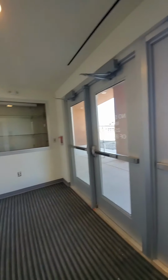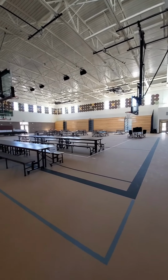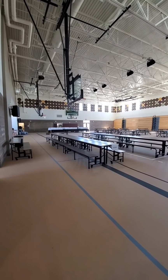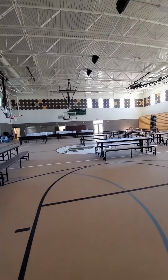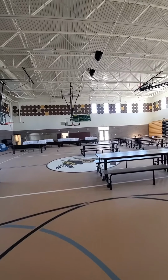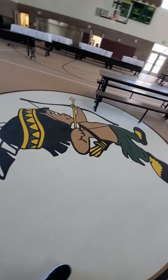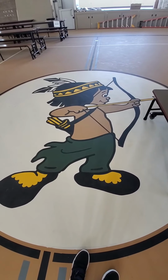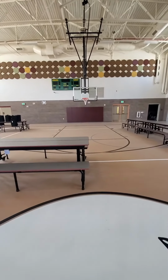All right. So we enter into the gym. This is what it looks like on the north side of campus. And so this is the new gym, guys. I'm gonna take you to the middle center court. We have our nice little logo here. Got our little Brave. Pretty cool, huh? So if I'm standing at center court, this is the awesome part, guys.